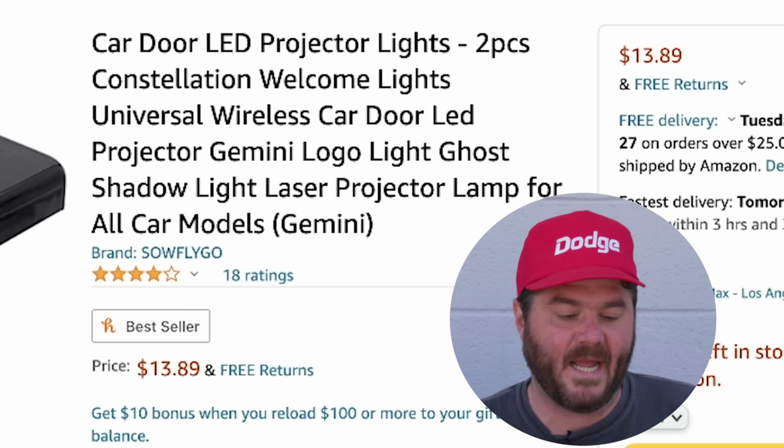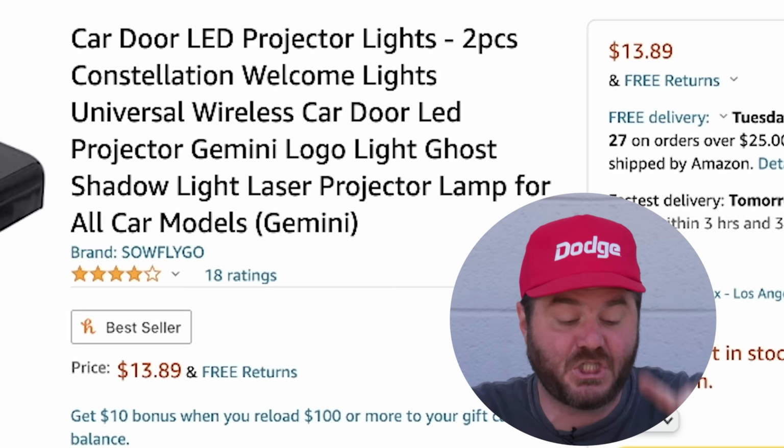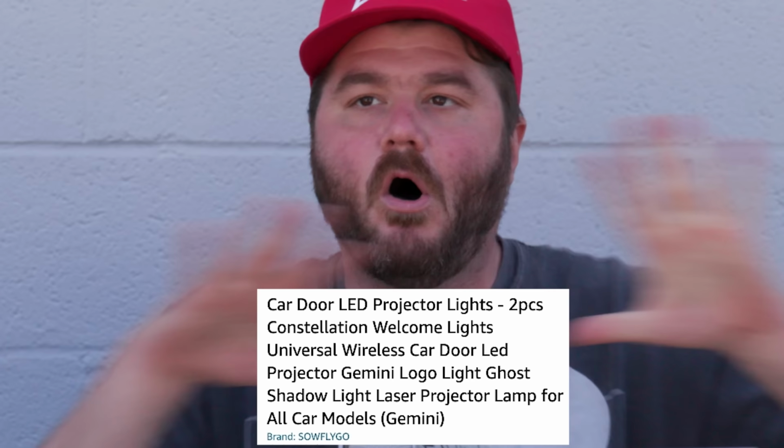Okay, so this last product is a complete surprise. Max hasn't told me what it is. We got the car door LED projector lights, two pieces, Constellation welcome lights, universal wireless car door LED projector, Gemini logo light, ghost shadow, laser project lamp for all car models, Gemini. You got a Gemini, like a zodiac sign? That's the surprise.